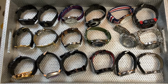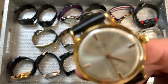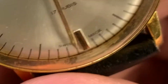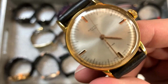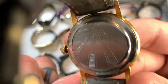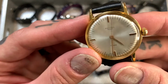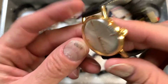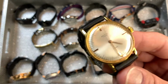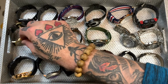The next watch in my collection is another automatic watch and another eBay find. This one is Raytel. It says Swiss made down here. I haven't been able to find anything out about the brand, but I love it. It's a classic, old watch. It's got a great cool back design on here. Just classic PVD gold coating, Swiss watch, automatic movement. Like it a lot. Very small, very dainty, but just a great cool little talking point vintage dress watch. One of the ones in my collection.